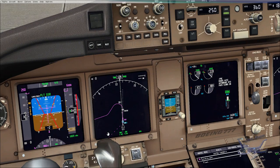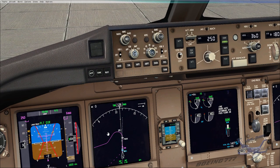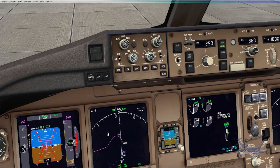So we put our parking brakes down, we'll put some power, let the engines stabilize, monitor the exhaust gas temperature, and say takeoff thrust.